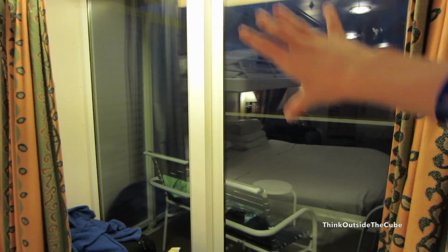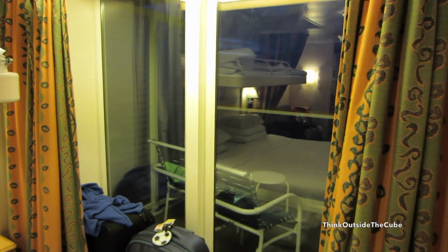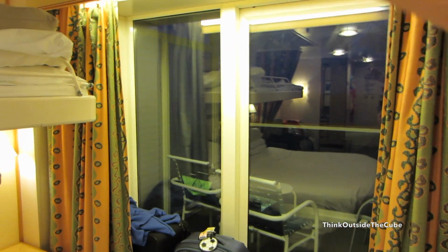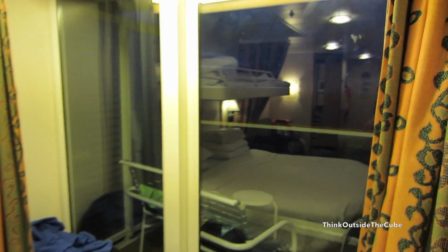But of course, as you can see right here, you do have two big glass windows for your balcony, which I like a whole lot better. The Carnival Breeze we went on had a little small window over here to the left, and then your door was glass. I prefer the two glass panes. Coming out on our balcony, you do have your light switch right here. We'll turn that on and we'll walk out.